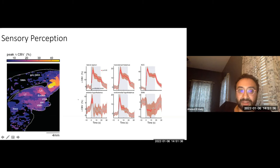Here, the major ones are the supplementary motor area and the pre-SMA. The lateral septum, the amygdala, this is the external amygdala, this is the limbic thalamus. We can catch also the periaqueductal gray, the ventromedial hypothalamus, the anterior hypothalamus and preoptic area. So these are the areas identified. Let's look at their dynamics.